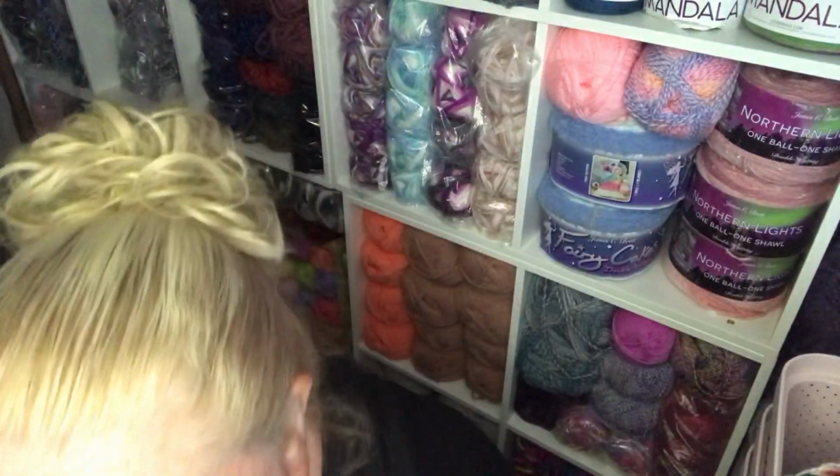I was going to get two greens, but then I remembered when I was out last time I did pick up a green. Plus, I don't tend to use as much of the green as I do red. I'm just going to put all that Christmas yarn back in there. I think I've got it all in. Put the lid on so it stays nice and safe.